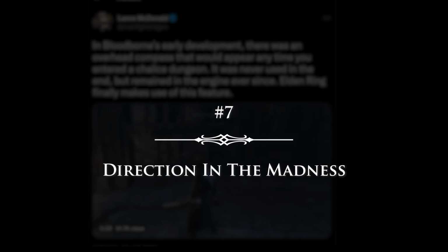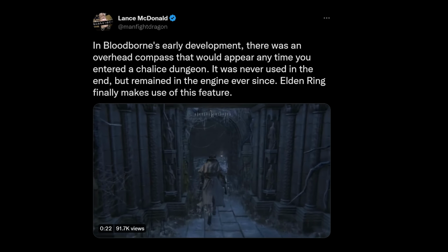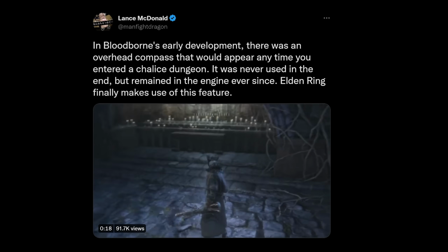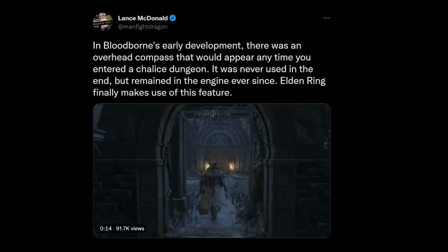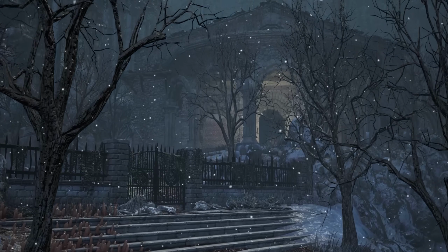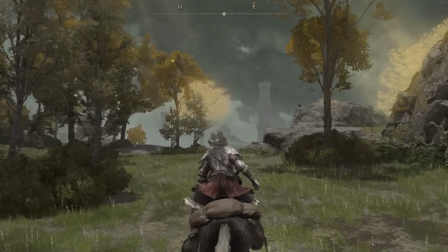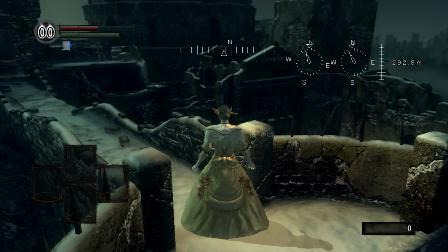Also cut from the final version of Bloodborne was a compass, which in early development would appear on the UI when you entered a chalice dungeon, as pointed out by Lance on Twitter. Though it wasn't used in the final game, the code has remained in From Software's engines ever since, until it was finally incorporated in Elden Ring. Zullie the Witch also mentioned that Dark Souls also had a compass at one point, which could be enabled from the debug menu.